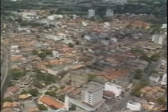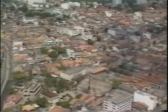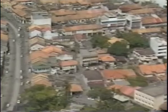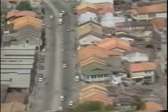Georgetown, also known as Penang City, is the capital of the island. A former English settlement, the first of its kind in Malaysia. Even today, one can still sense a touch of the old colonial times in the architecture.